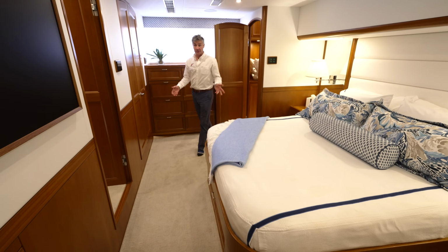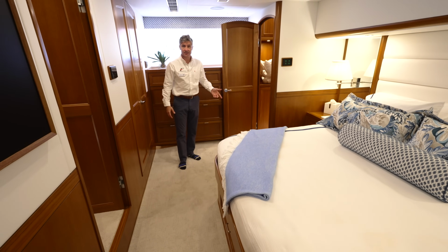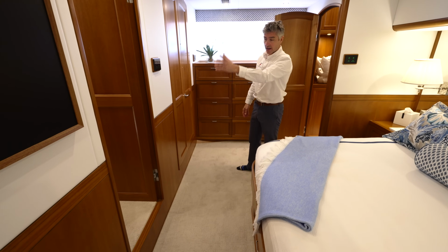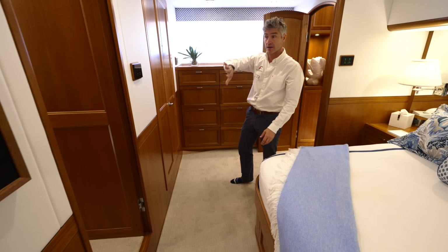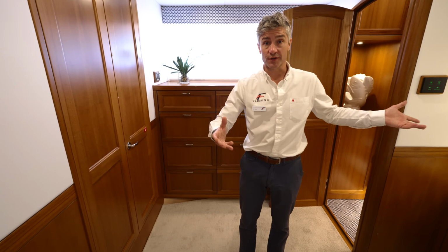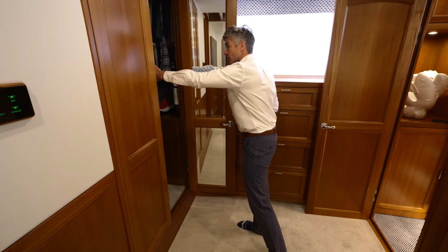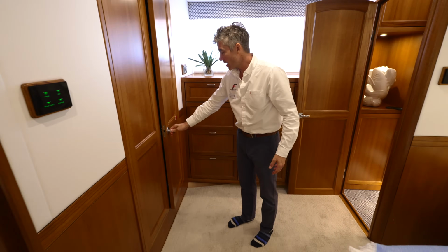I'm now in the master stateroom, just coming down from the salon through that direct access, which is super convenient, really easy. There is another access into the cabin and into the other accommodation space and up to the pilot house through this door here. So you've got both options. Now over here we've got a full height walk-in hanging locker. So there's tons of storage for his and hers and all your shoes and suitcases and everything.